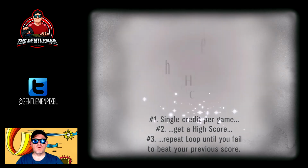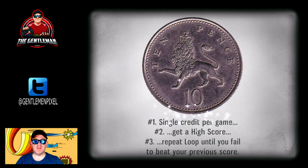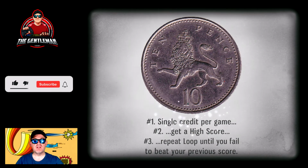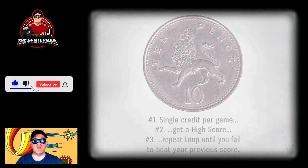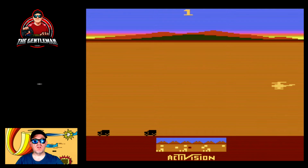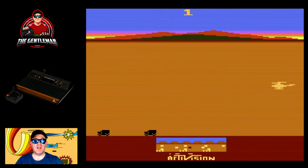The rules are simple. On one game, we have to get a high score. We then play a second game and we have to beat the high score of the first game. If we do, we then play a third game and beat the high score we just got. If we don't, it's game over, and we continue this loop until we no longer get a high score.